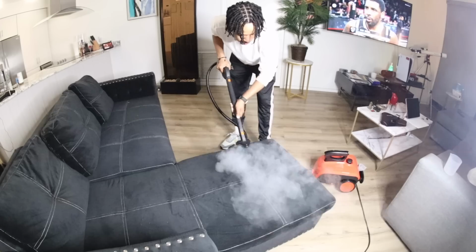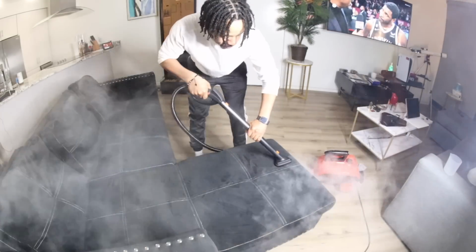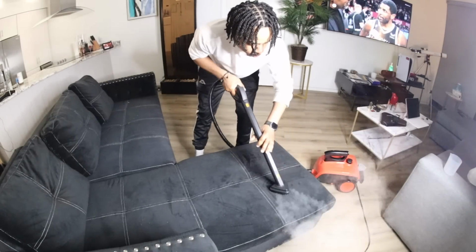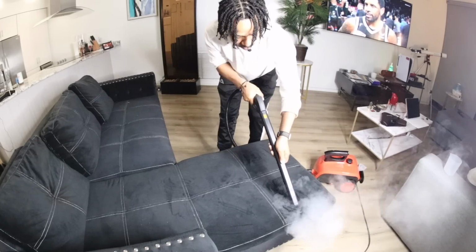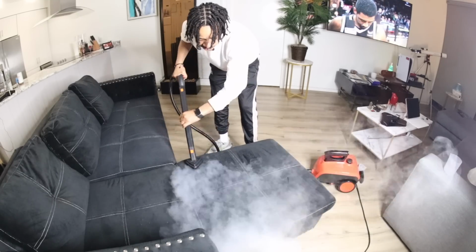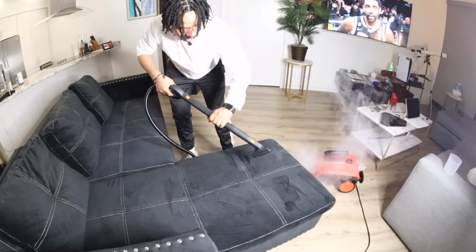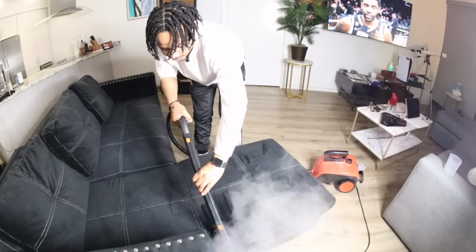Now what I did was I put a little bit of Febreze fabric softener inside this hot water, but you're not supposed to put chemicals in it because the steam is already powerful. As you can see how much steam is coming out, it's very powerful. And it is cleaning the sofa. All the Costway products that I've been showing you guys are excellent.